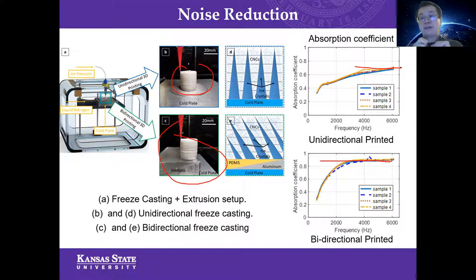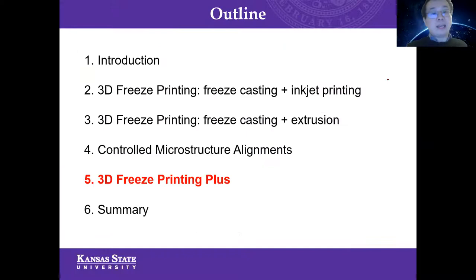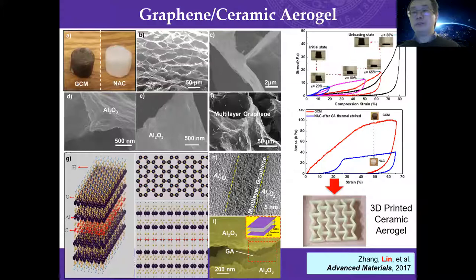And why do we use nanocellulose? Nanocellulose is cheap. It is from wood, from plants, and it is light, actually very light. And we use 3D freeze printing as a template, or we can extend this technique. For example, we previously made graphene oxide aerogel, and then we used atomic layer deposition to coat a layer of aluminum oxide on the graphene sheet.